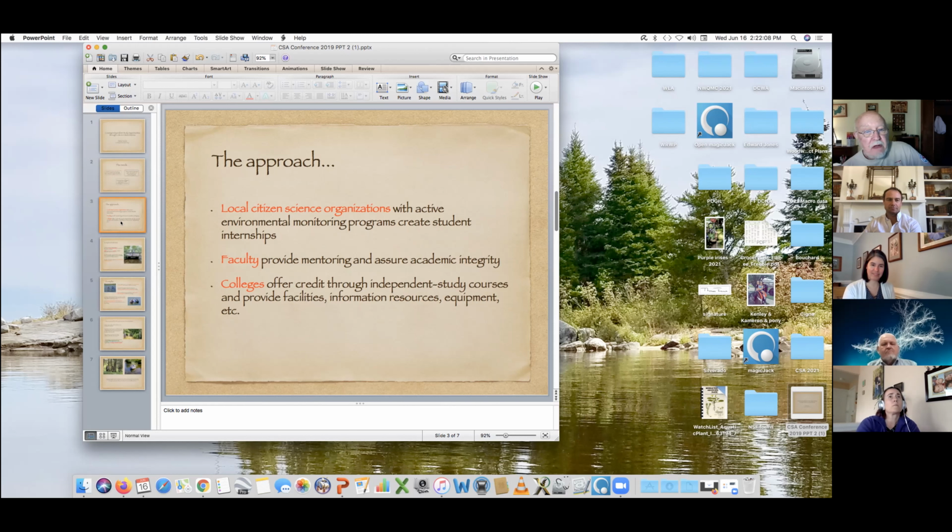And then we need institutional support. One of the things that I find has increased the attractiveness of this approach is to be able to offer credit for research projects through independent study courses. And of course, the college provides lab facilities, information resources, equipment, and the benefit of collegial context with people in other disciplines.